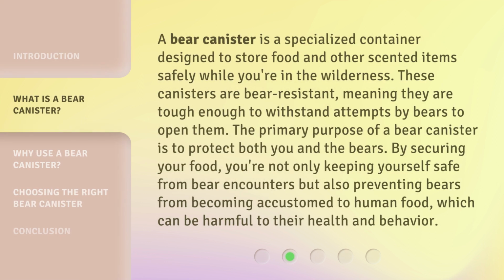A bear canister is a specialized container designed to store food and other scented items safely while you're in the wilderness. These canisters are bear-resistant, meaning they are tough enough to withstand attempts by bears to open them. The primary purpose of a bear canister is to protect both you and the bears. By securing your food, you're not only keeping yourself safe from bear encounters but also preventing bears from becoming accustomed to human food, which can be harmful to their health and behavior.